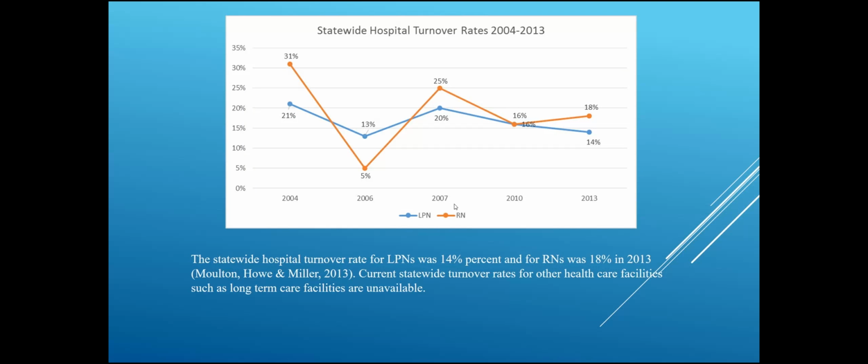But you'll notice that they were hovering around 18% for RNs and 14% for LPNs. And what this means in the real world is that 18%, which is close to 20%, means about 1 in 5 RNs change their job over a year. So I liken turnover rates to a measure of chaos in the workforce, because you can only imagine how much time it takes to hire a new nurse and orientate them and get them on the floor or wherever they're working.